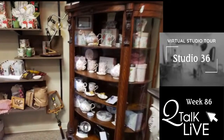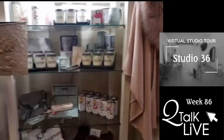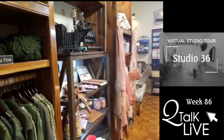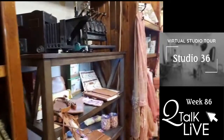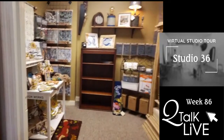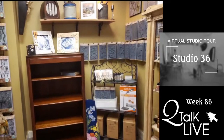So we're just going to walk through. This is the back room, and here are all the teas. Very cool. And more gifts. It looks like this was her office, but that's changing. The empty cabinet is for the 70 colors of mineral paint, so that cabinet's going to be full of mineral paint very soon.